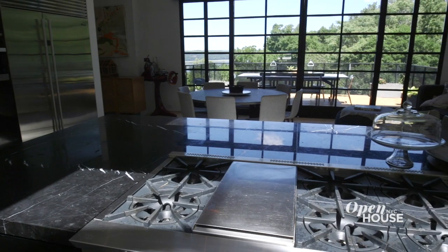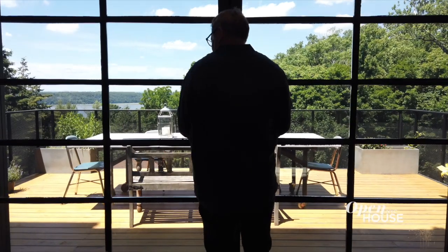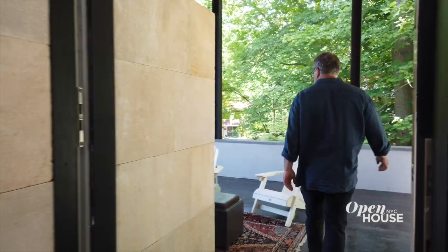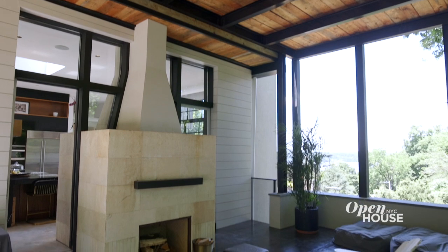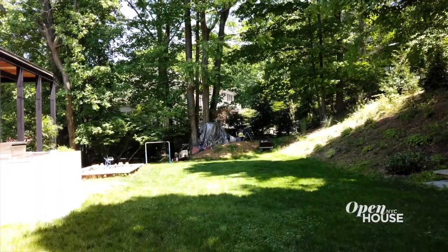My wife is an amazing cook. In fact, she was a professional caterer for many years. So we set out to make our dream kitchen a reality. This kitchen continues the theme of indoor-outdoor living with two huge outdoor entertainment areas. One is a deck off the front. The other is a covered porch off of the side. Plus, there's direct access to the rear barbecue area and garden.